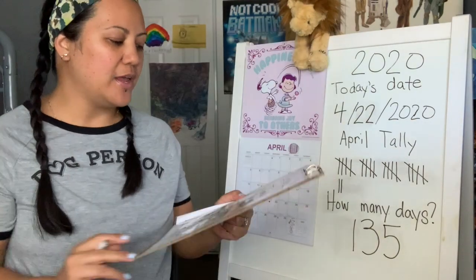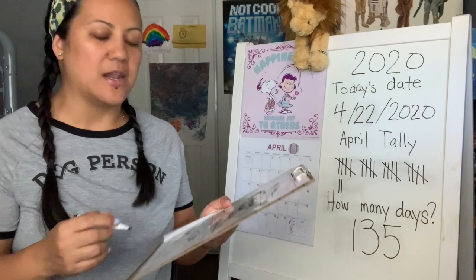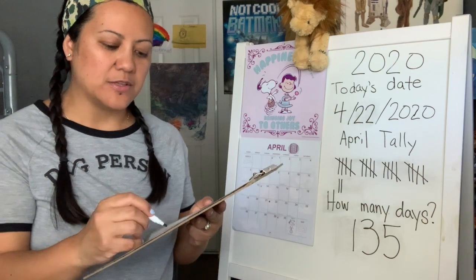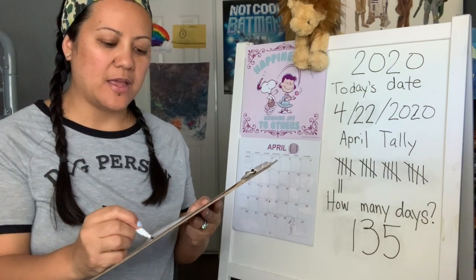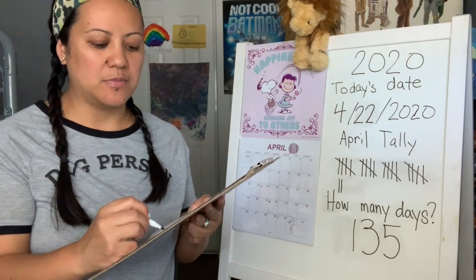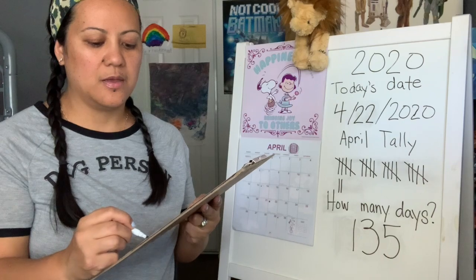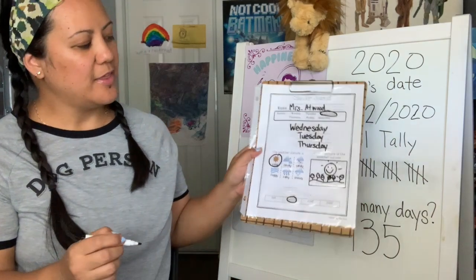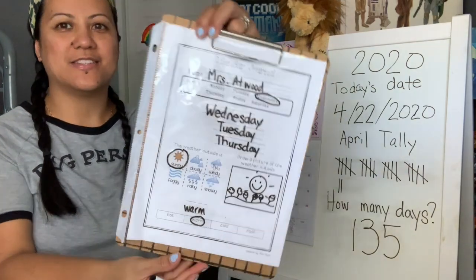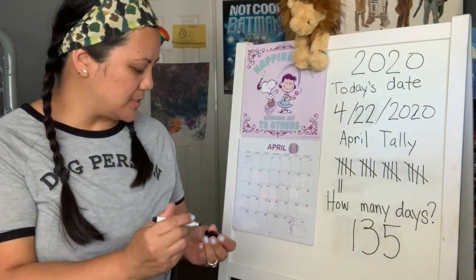Right there. And then it is another sunny day, so I'm using my eyeballs, my sense of sight to tell me that it is sunny, and I'm using my skin to tell me that it feels warm outside. So I'm gonna draw a bright, shiny sun, a happy sun. And again, it's beautiful outside, so I'm gonna just draw some flowers, some happy flowers. Like that, and then it's warm, so I'm gonna write warm, just like that.